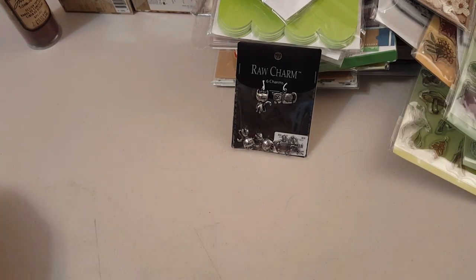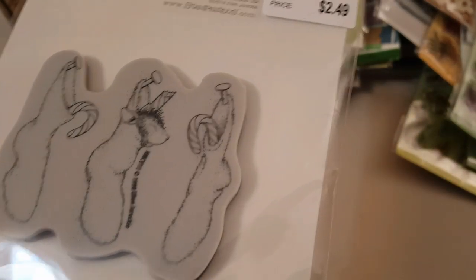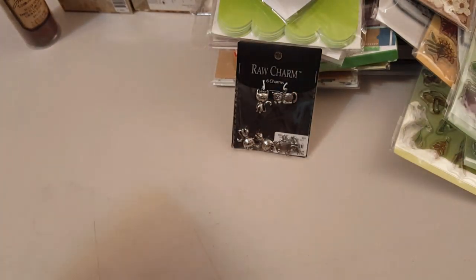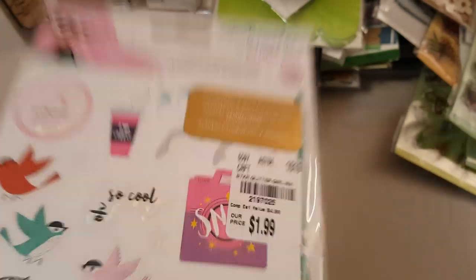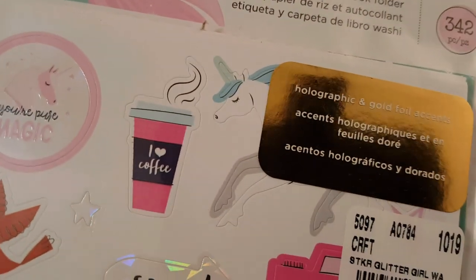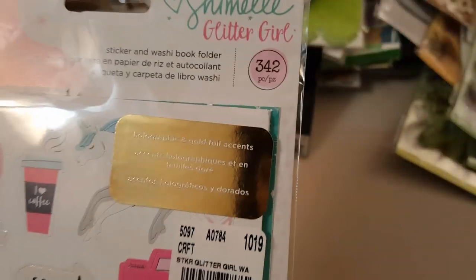And then I got this, here's another house mouse. The little mouse is in the stocking, $2.49. And this is something I have never seen before. They had lots of this stuff here, but I only got this particular package. And I meant different things that match this set. Anyway, I like the little latte here. I love coffee. And so I got it.